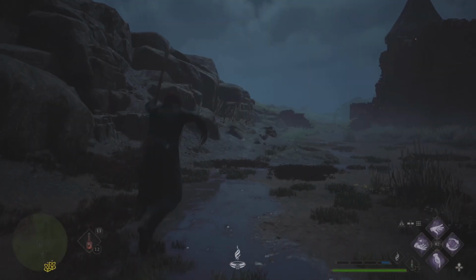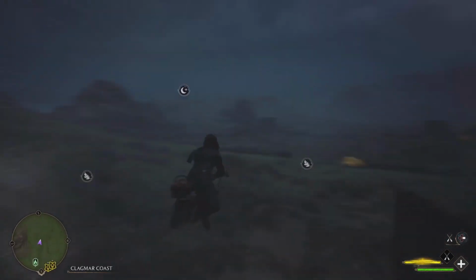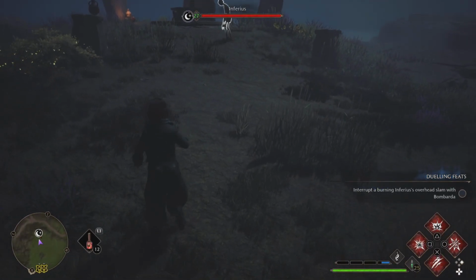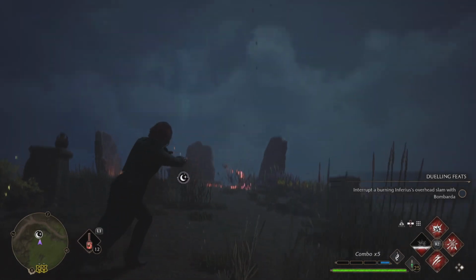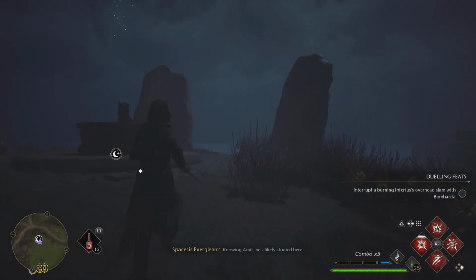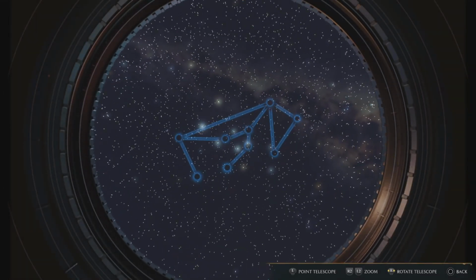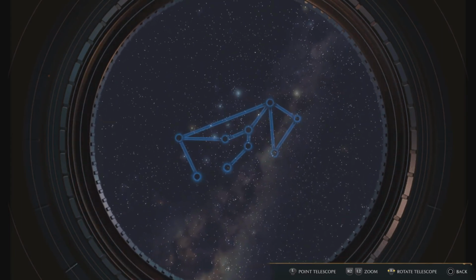Without my friends. Revelio. Oh, an astronomy table over here. Let's go get that. An inferius, whatever. Get rid of that. Whoa. Did they fly again? Knowing our meat, he's likely studied here. Okay. I think it's... this way? No, I was wrong. It's this way.